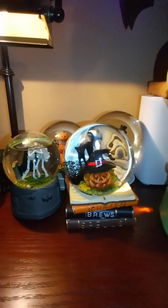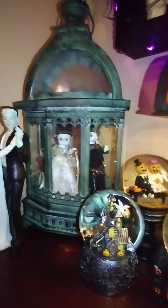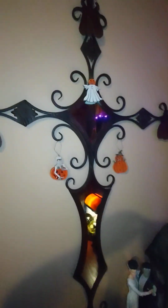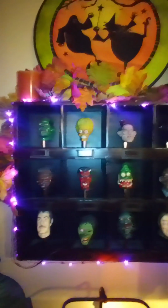Here is the Snow Globe collection. Madame Alexander dolls that were on our wedding cake. Another gift from my mother, Bride and Frankenstein, and Frankenstein's monster. Shift knobs that were hand-painted by my mother-in-law. Took about 12 years to get all those done. Used to buy one every year at Autorama. And she would paint one for me.